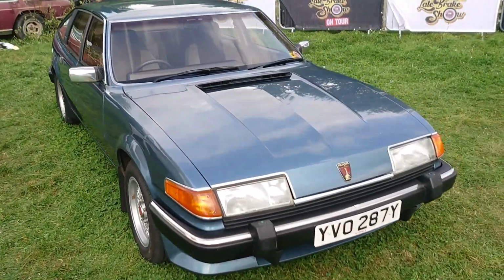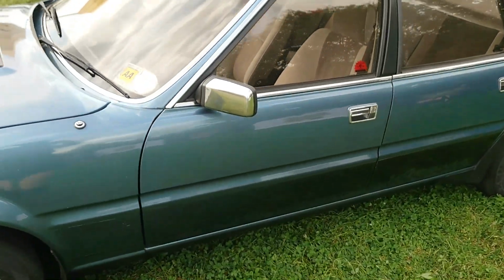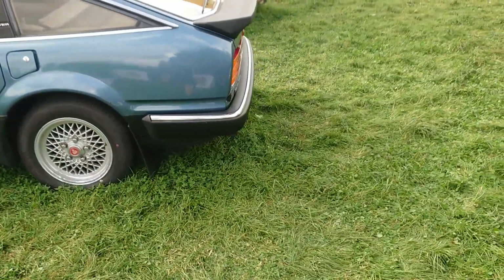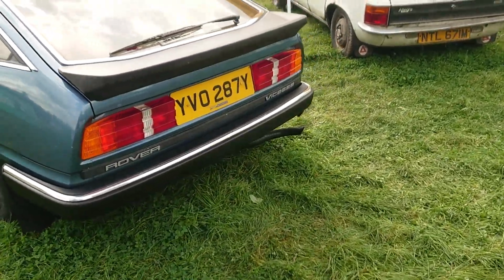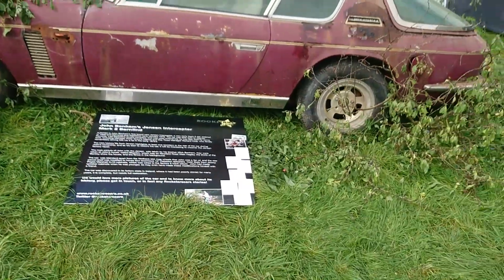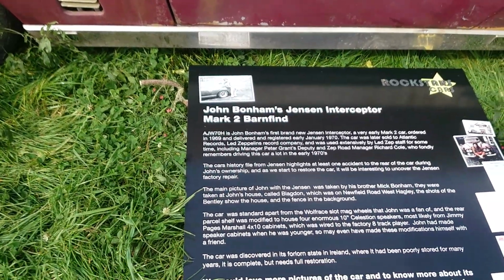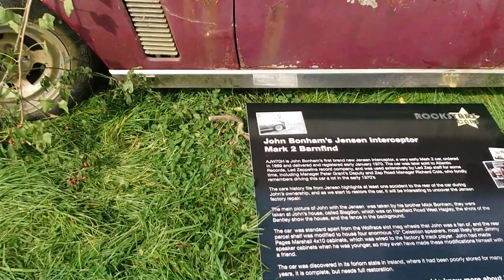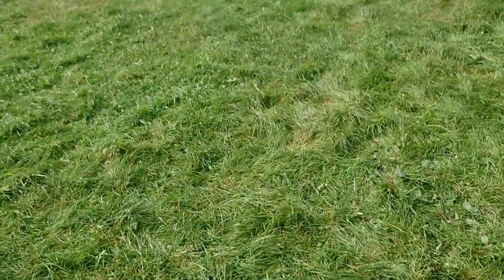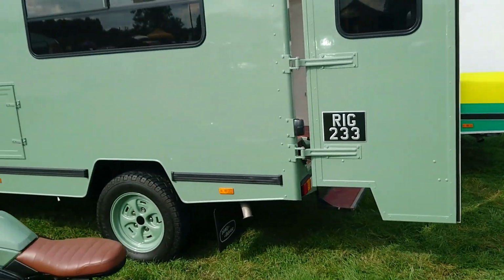What a beautiful Rover. Is it an SD1 or is it a 3500? We'll see. Vitesse. It's gorgeous. Another Austin Allegro. Jensen Interceptor. John Bonham's original one. We've also got some other Landies or ambulances that have been turned into campers.